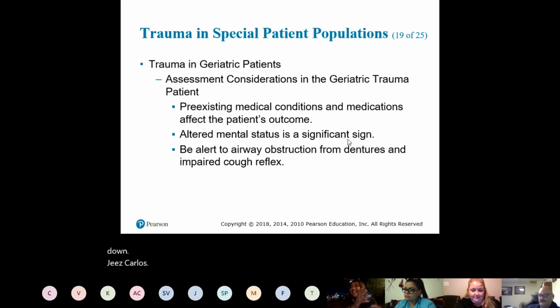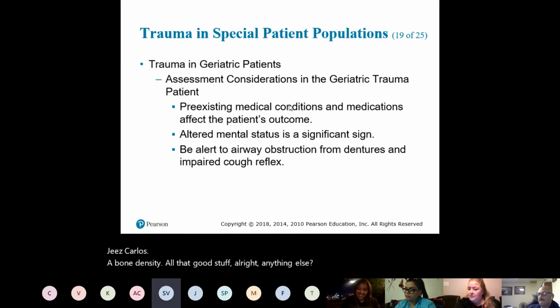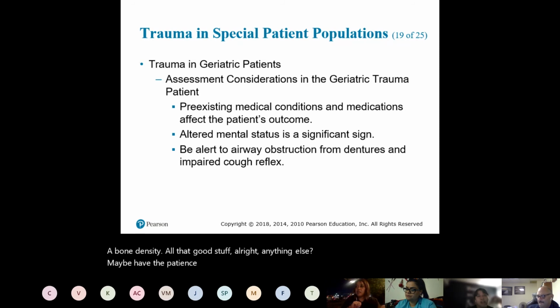Bone density, all that good stuff. All right. Anything else? Maybe if the patient suffers from angina, like chest pains, and they're taking calcium channel blockers.